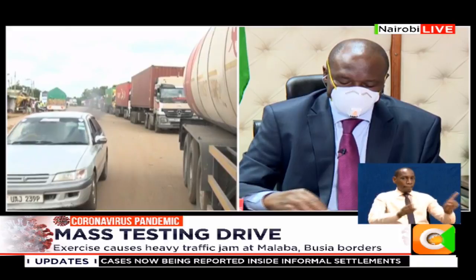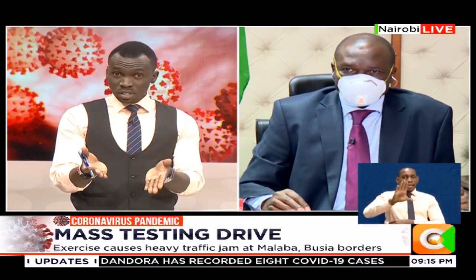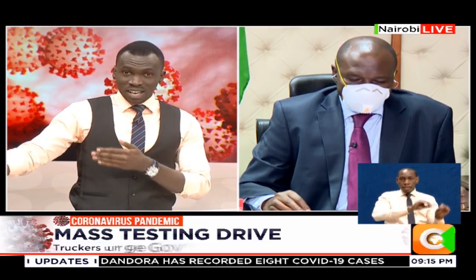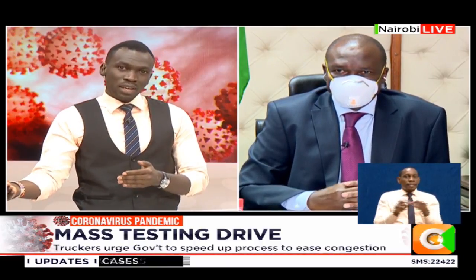But DG, now you say inbound is 350 and outbound is also 350. Uganda authorities have said, though, that once the trucks cross over to the other side, then other drivers will take them over. Does that also apply in reverse?